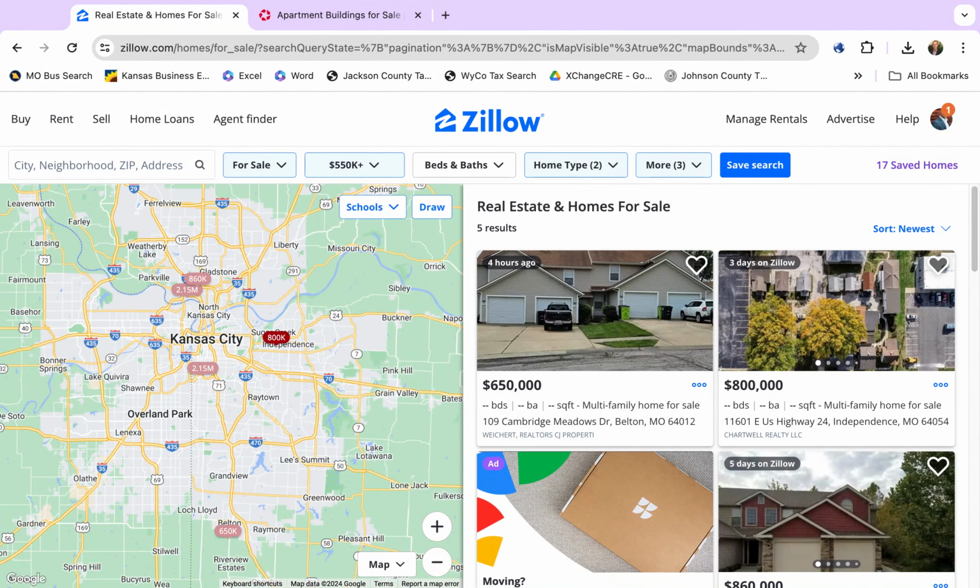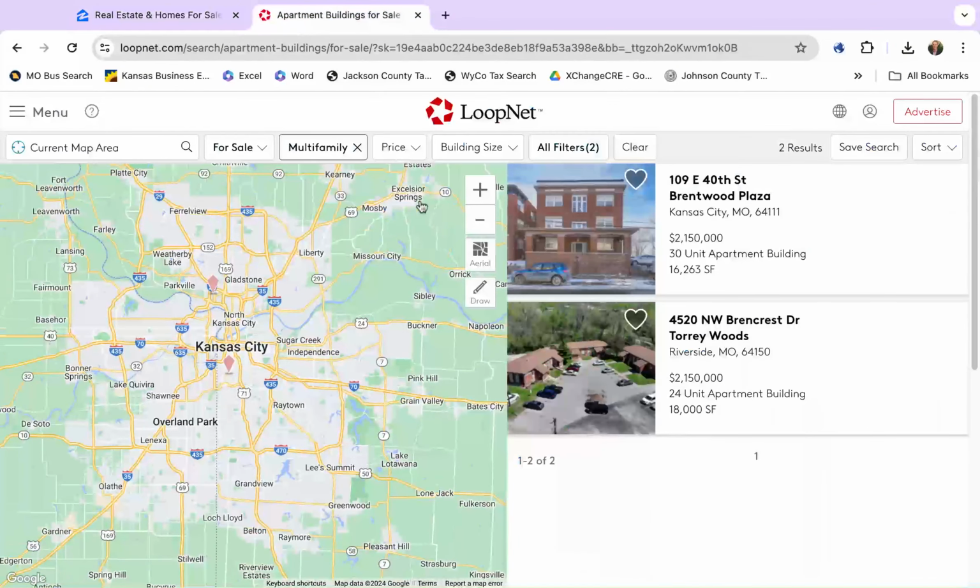Again, 2 new properties, both in great locations. One is priced very high. The other one is more reasonably priced. We'll see how long they last on the market, but happy to reach out to me. We can talk about those together.